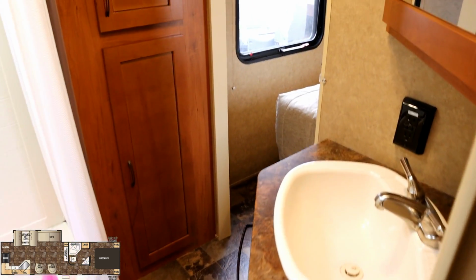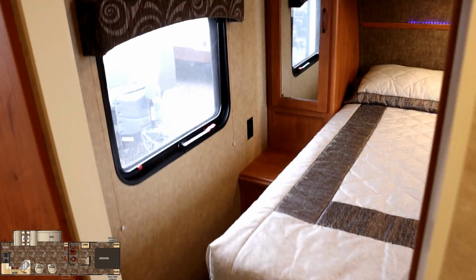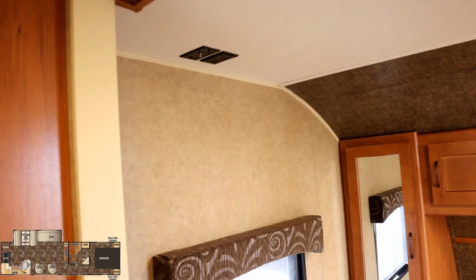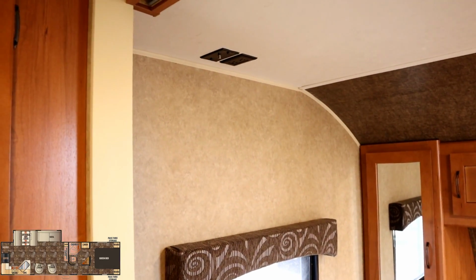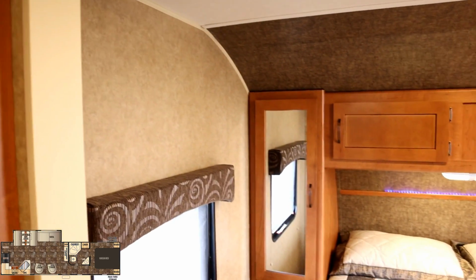So you have hard closing doors, basically, for both of the entries to the bathroom or the bedroom, as it were. If you want to add some TV action here in the bedroom, it is ready for it. It looks like the previous owners never did that. They left their entertainment to the living room area.